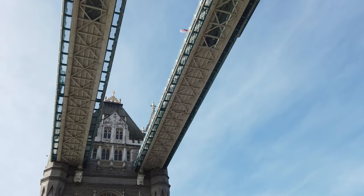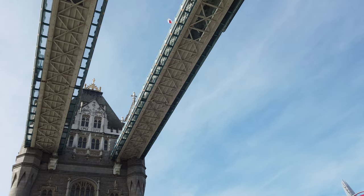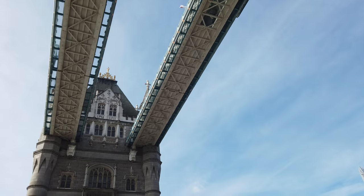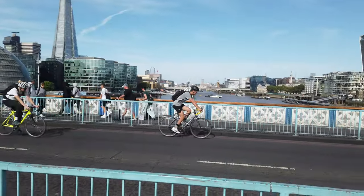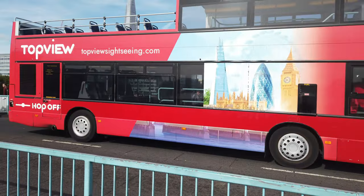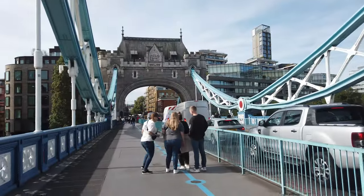You don't fancy going up there, though? Yeah. Where? Oh, I get in free if you go. Yeah, we'll have to have a look at it, see if that's worth doing.